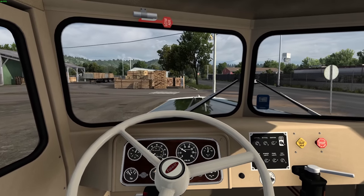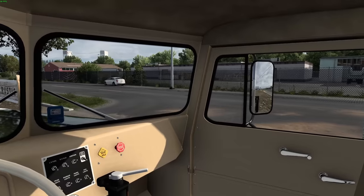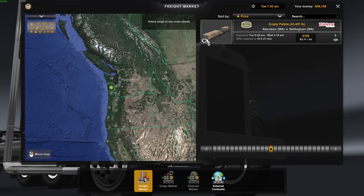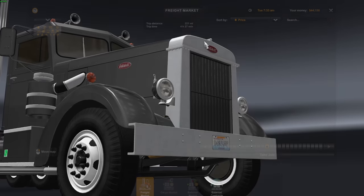Oh, guys, I am so, so nervous to pull this thing out here. This is going to be awesome. We're just going to block the whole entrance, too. Classic truck driver. Alrighty. So we're going to go to freight market, and then we are going to look for this. Oh, wait a minute. Oh, no, it's gone already. Oh, no. But we can take this, though. The load must have expired already.